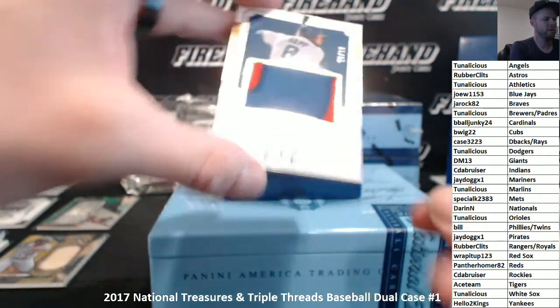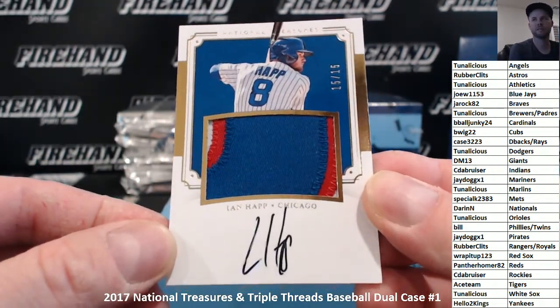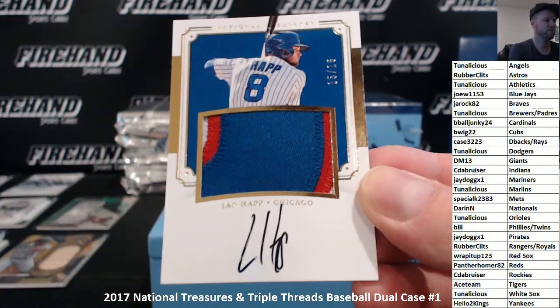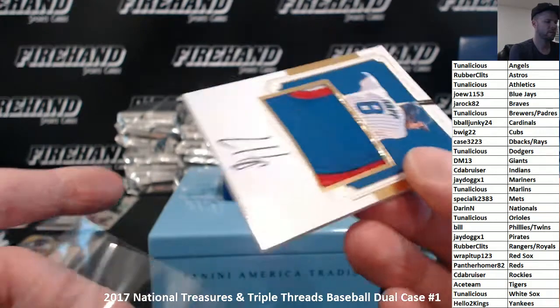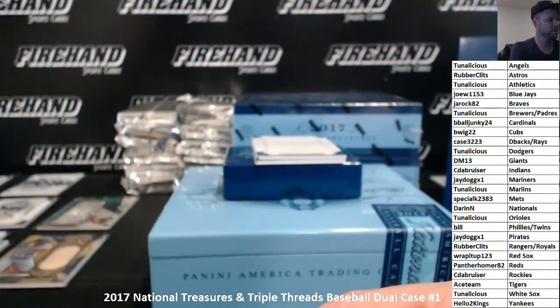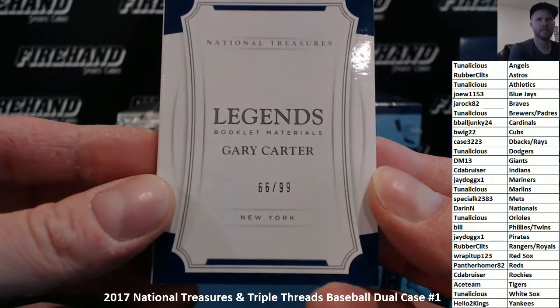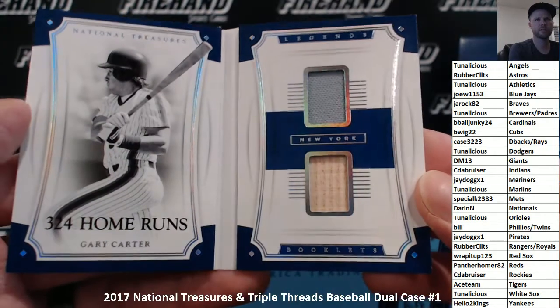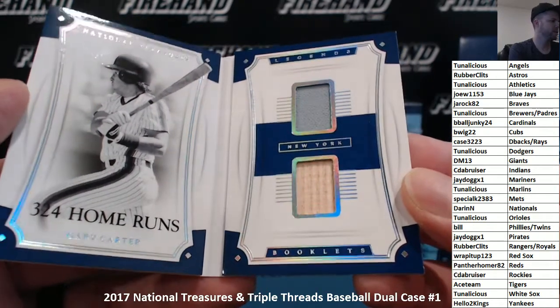Nice looking RPA, Ian Happ, 15 out of 15. Those Cubs, B-Week 22. Vertical Gold. And Legends, book material, 66 of 99, Gary Carter for the New York Mets, jersey and bat. And a special K.